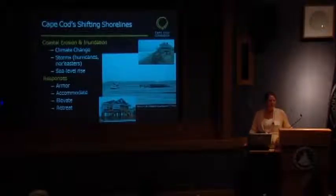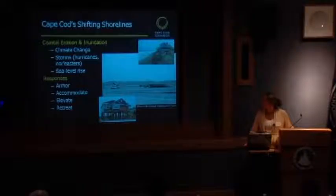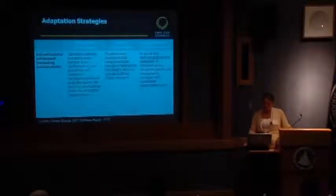Just out of curiosity, anyone know where that middle picture is from? Yeah, I think that's a great example of accommodating high water, just to point that out. A lot of people ask questions about what the difference is between accommodating and elevating, but unfortunately the Verizon truck probably didn't think that.